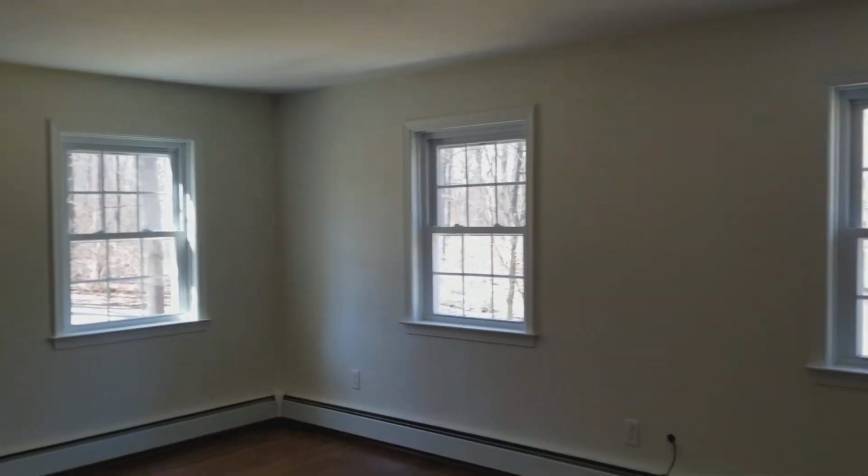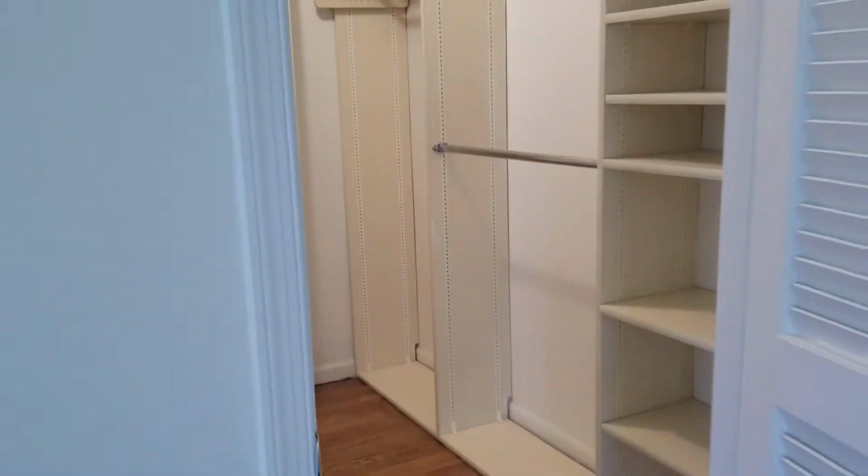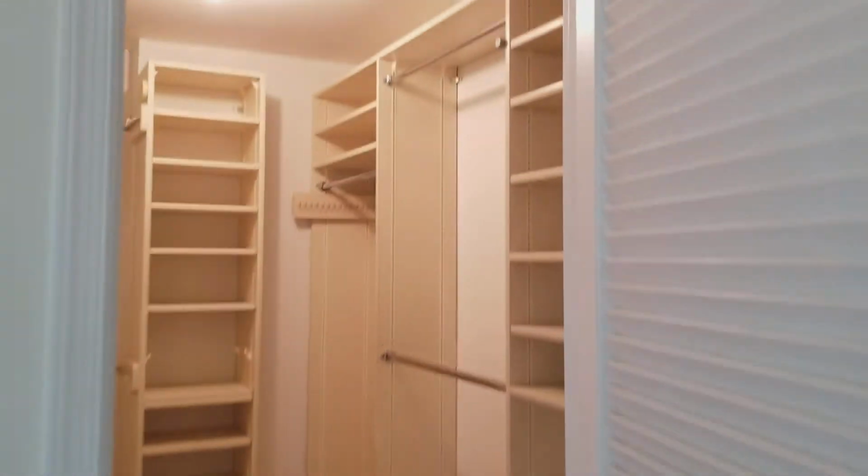So the owner suite, also a really big bedroom. And behind me here is a huge walk-in closet that has all the built-ins. So let me get back so you can see. Very nice built-ins and all.